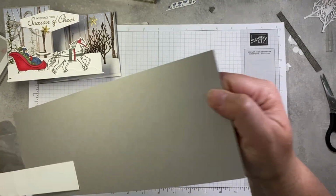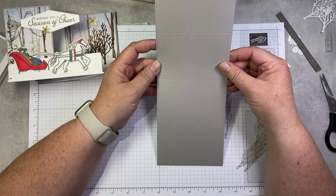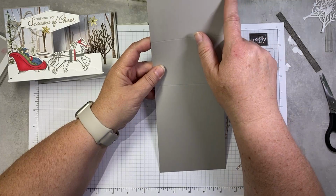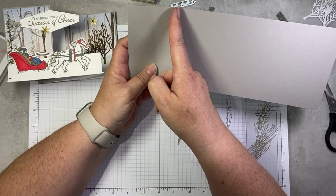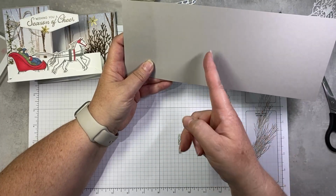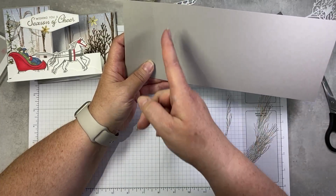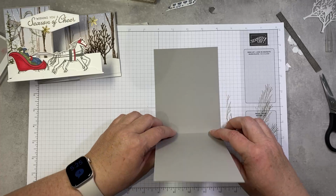So we're going to start with a 4 1/4 by 11 inch piece of gray granite cardstock. Okay, so 4 1/4 by 11, and I've scored it at 2 3/4 and 5.5. Okay, so 5.5 is our regular score line for a card base. There's one extra score line at 2 3/4. Okay, so we're going to fold this like a Z.